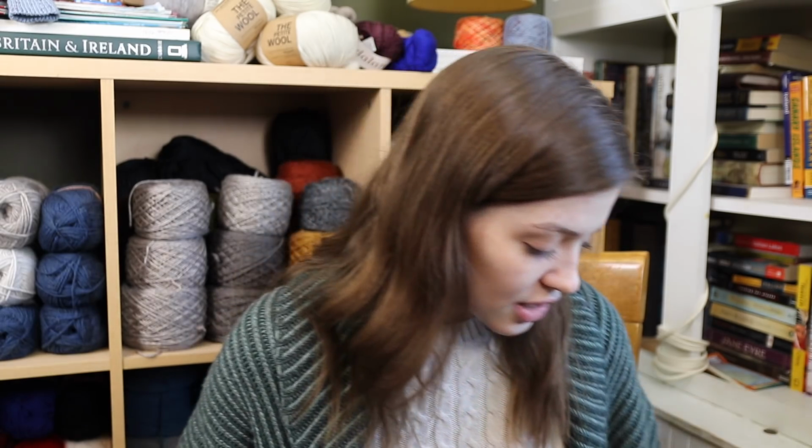So some are the same as last week, just with more progress, and some are different. And I do have actually one half object. So I'll put that on the sock blocker and show you. Alright, so I actually have new sock blockers.